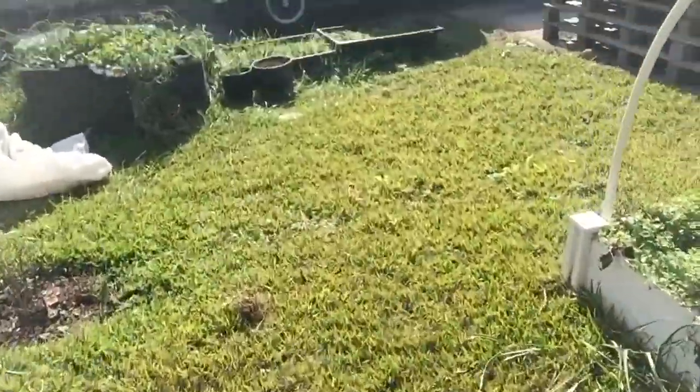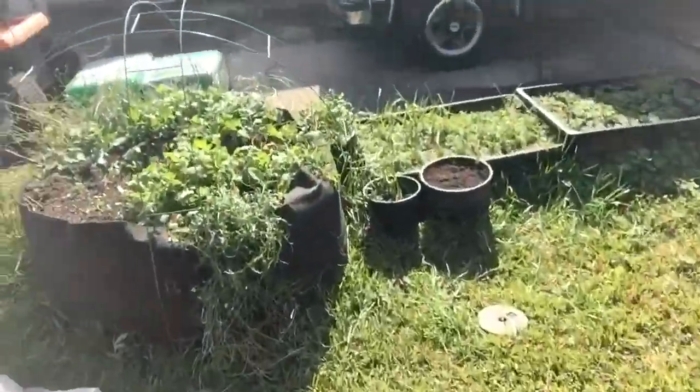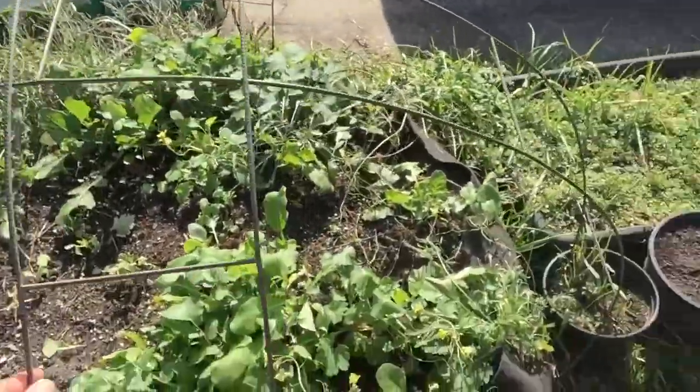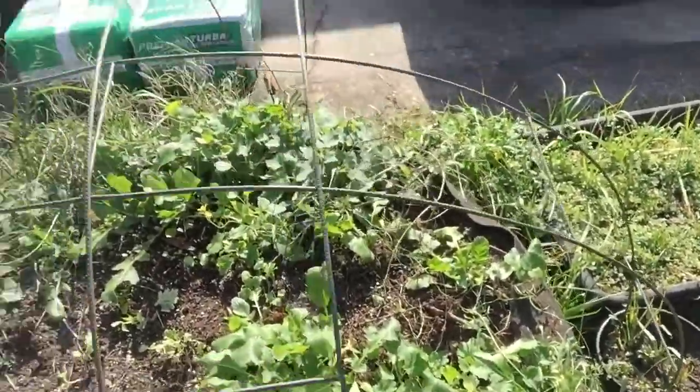Okay, so here's where I use the H-wire. There's some radishes in here. So just H-wire, throw some row cover over, and you're good to go.